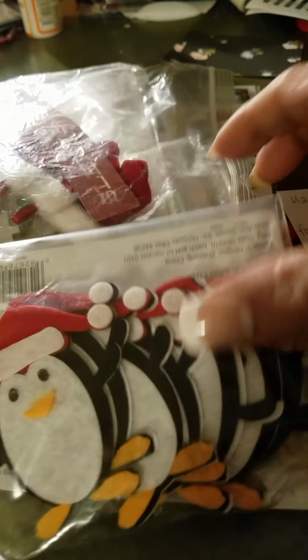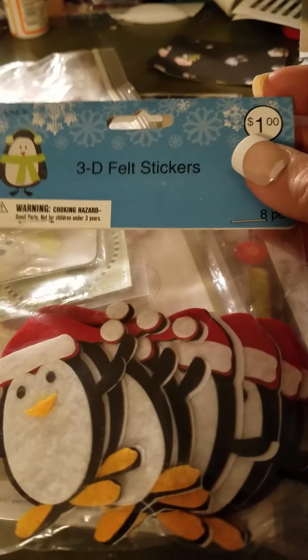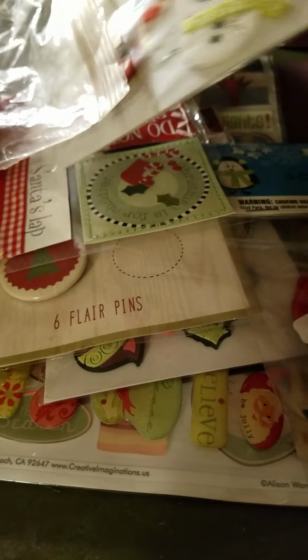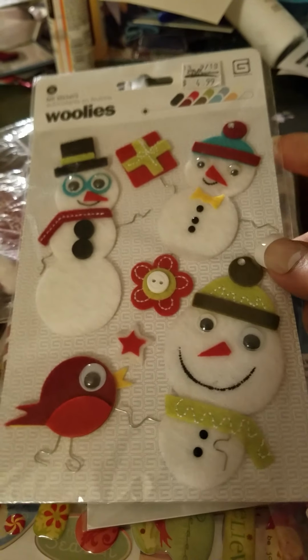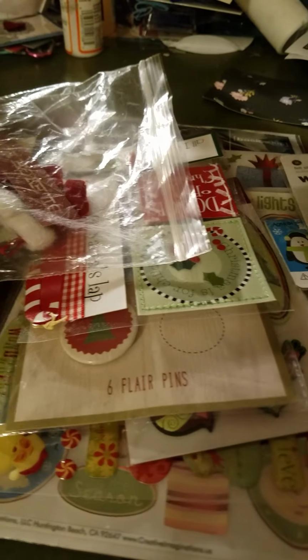So she sent me some penguins, and they're so cute. They're 3D felt stickers. So thank you, Liz. I think it's Lisi. And then she sent me these, and they're all snowmen and a bird and a flower and a present. And they're like wool, and they're so cute. Thank you. I'll use those.